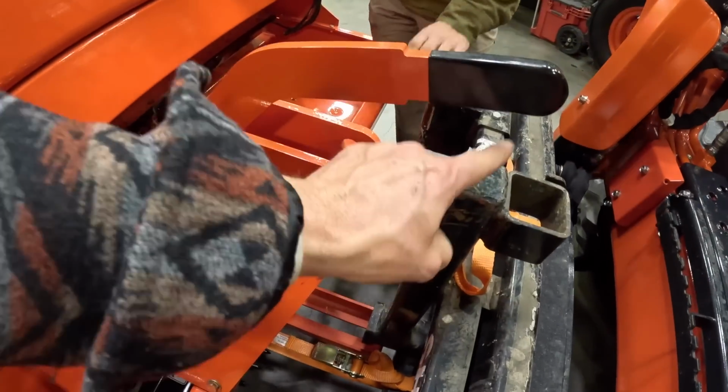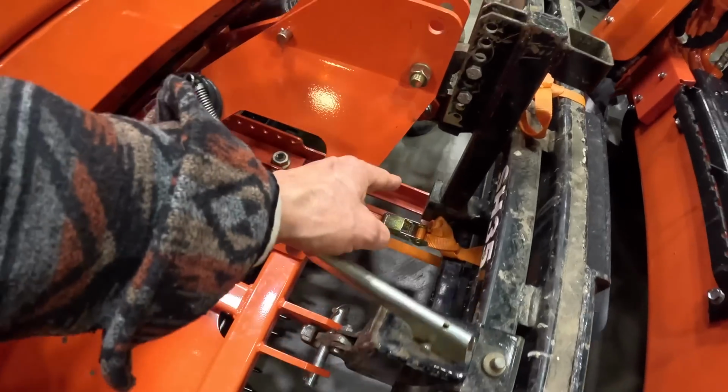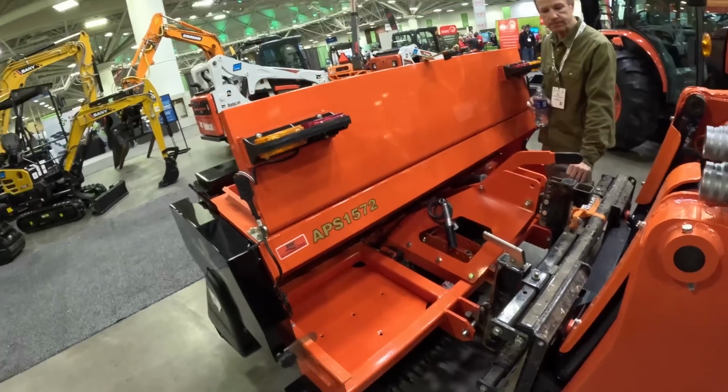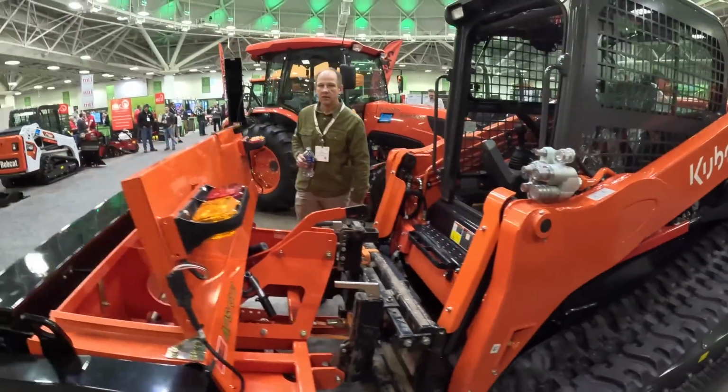Yes. This is the hitch adapter, because you can actually see where you can put the hitch right in there if you wanted to. Bing, bang, bang. And these slide back and forth just like a, oh wow, 3 different category 3-point hitches. And that is by Land Pride. It just happens to be on a Kubota SBL 97.